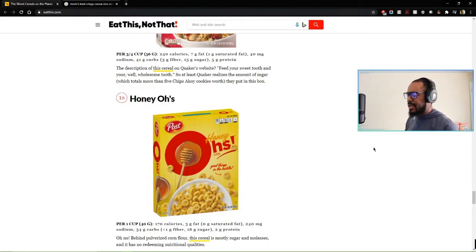Once I got through it and adjusted and got used to how hard and crunchy the cereal is, man, that's one of the best cereals that I have eaten. It is very, very good. Oh no. Behind pulverized corn flour, this cereal is mostly sugar and molasses, and it has no redeeming nutritional qualities. It doesn't have to have redeeming nutritional qualities. As long as it touches your soul and makes you feel good about yourself, what does it matter?